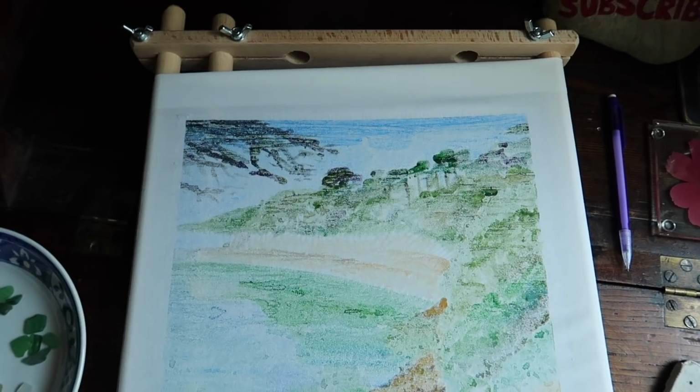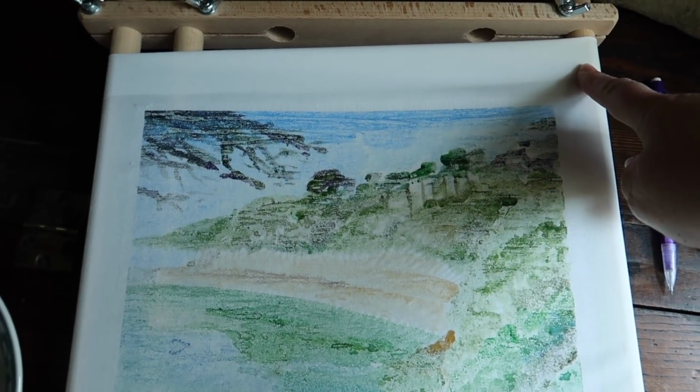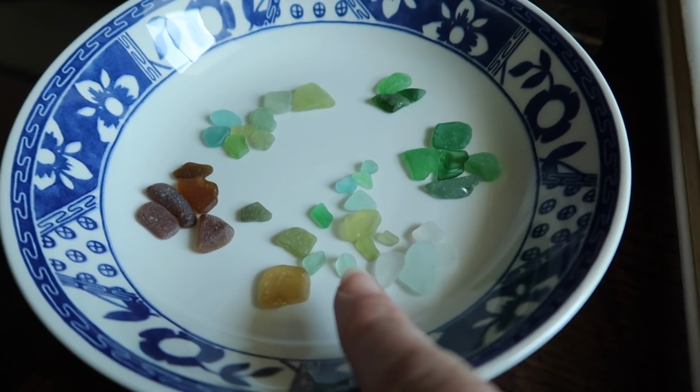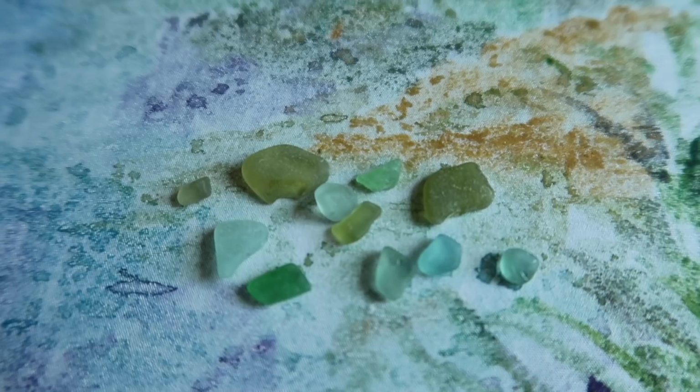The tricky thing I've got to do now is get this onto my frame. I think it's the largest one I've done, and I'm hoping, fingers crossed, I've measured it correctly and it will get onto the frame. So now for the fun bit, let's rummage through the sea glass and see what fits. Really loving the colours of these little bits of sea glass. I think they look quite good as underground rocks.